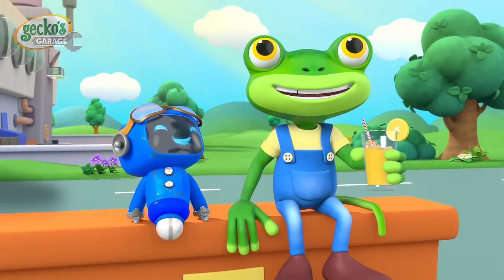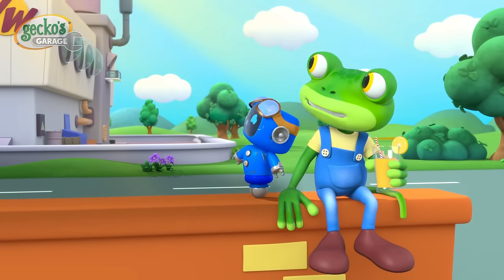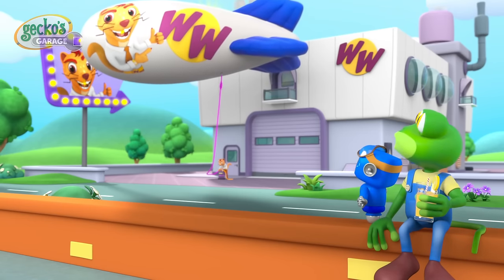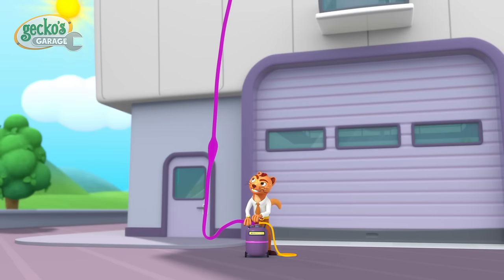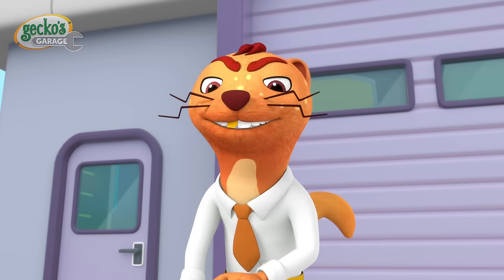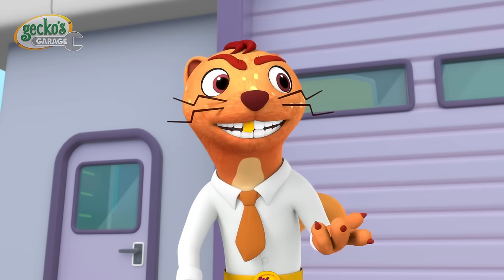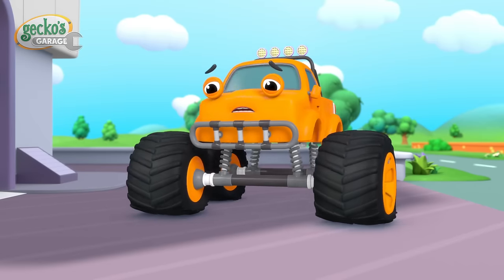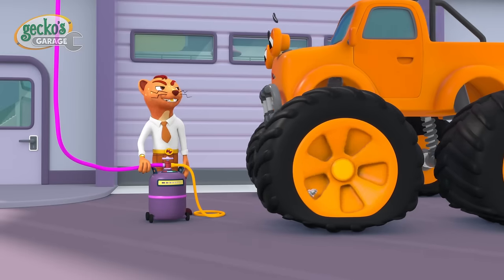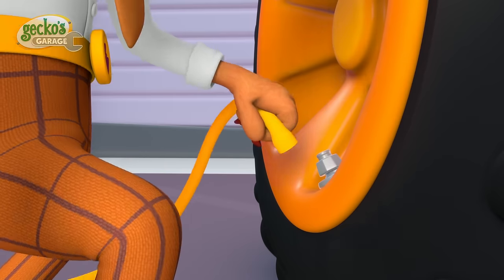Oh, what a lovely sunny day. What on earth is that? Whoa! With this big balloon, they'll be able to find my garage from miles around. Ha ha! Who could that be? I'm busy. Max? More air for your tyres? Fine.